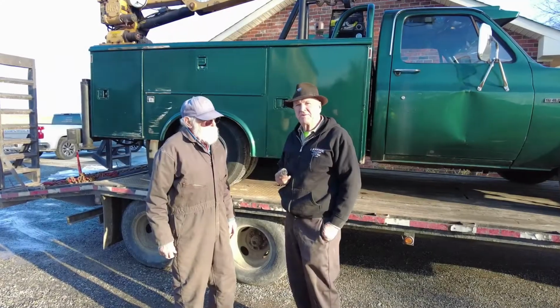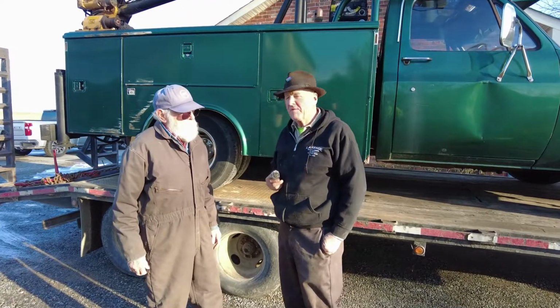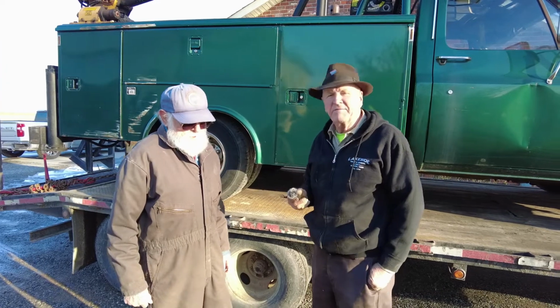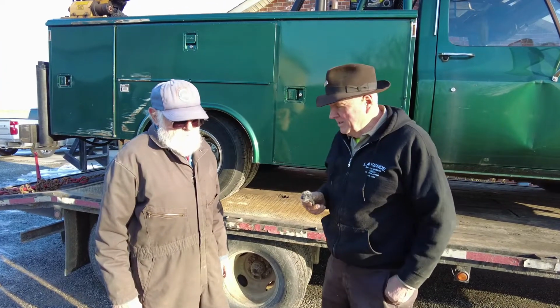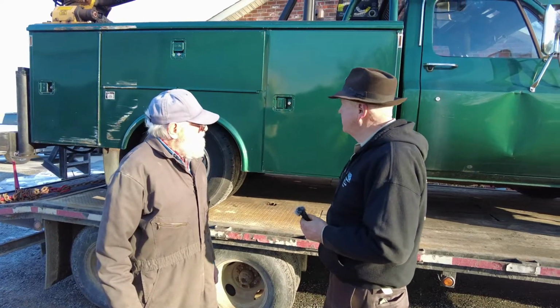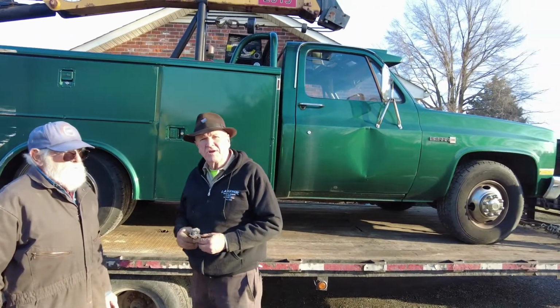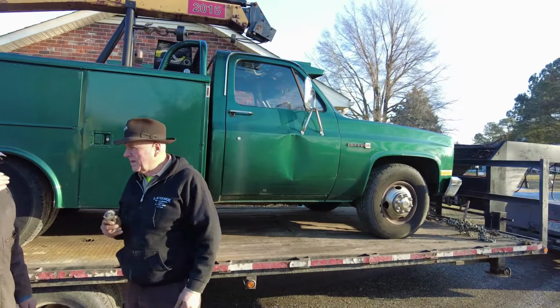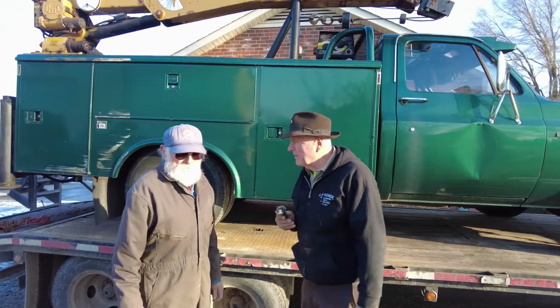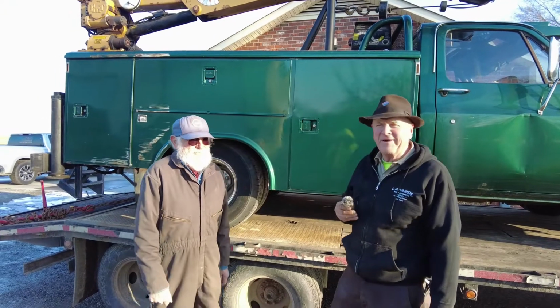Okay, we're standing here with Jerry Wigmore from, what is it, Rappahannock, Virginia? Tappahannock, Virginia. Yes. And this gentleman donated this 1985 GMC service truck to the HCEA Museum, and he's been trying to get us to pick it up for what, 2 years now? Yeah, a year and a half. And we finally made it down here.